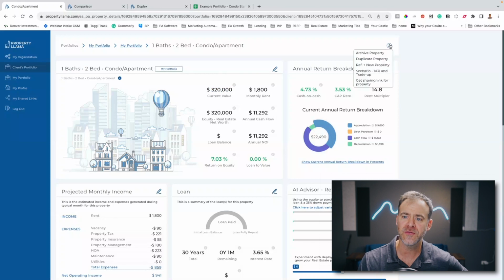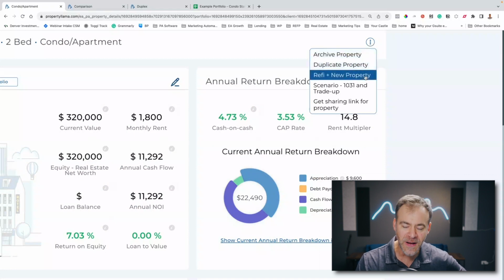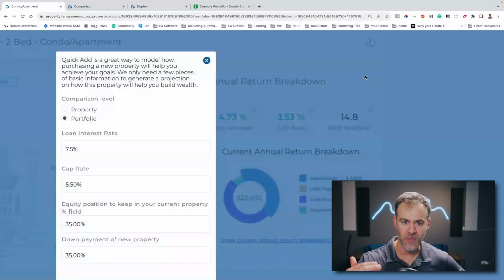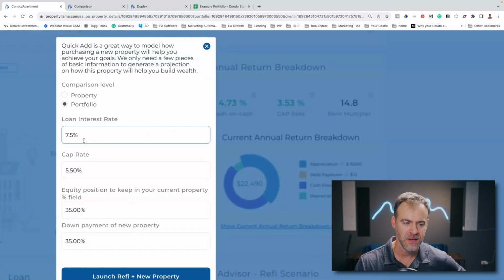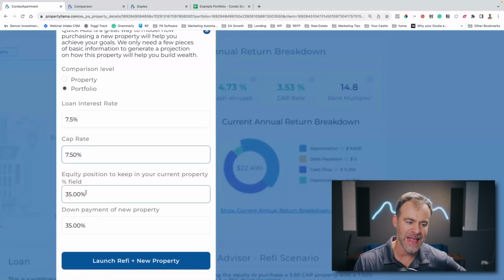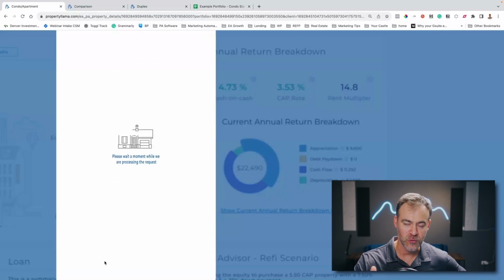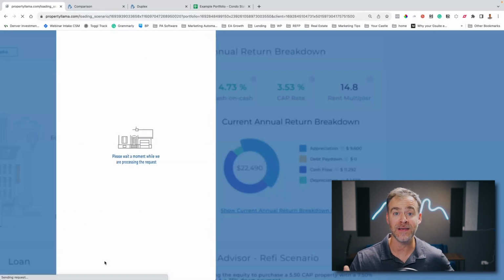So I'm going to run through two scenarios here, and I'm just clicking up into these three dots up here in the system. Refinance to buy a new property is the first one. This is doing a cash out refinance to buy a new property. So I'm going to run this, and I can already tell you the numbers won't look pretty. So we'll say it's a 7.5% interest rate. And down here in our market, we can find a 7.5% cap rate property within a couple-hour drive of Denver. I'm putting in how much equity they're keeping in the property, because they can't pull out 100% of the money, and how much money they're putting down on the new property. Again, don't get stuck in the details on here. I'm just putting in current market conditions so we can analyze this what-if model.